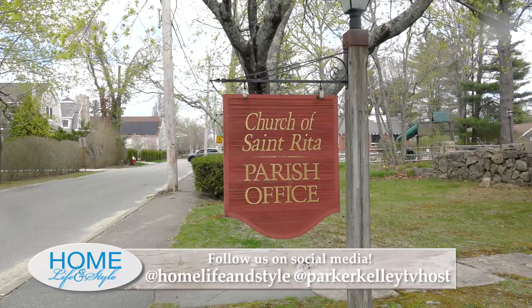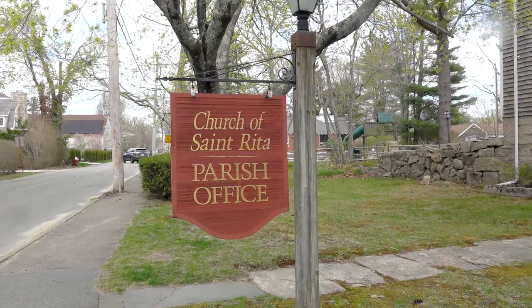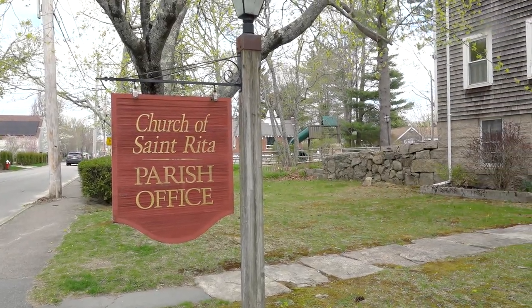But anyway, he sold it to St. Rita's as their rectory, and they held it for many years. And they're the ones you bought it from, right? Right. So a family home, and then a church home, and then a family home again. Right. It's a very interesting history.